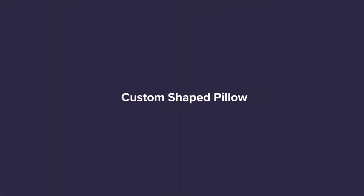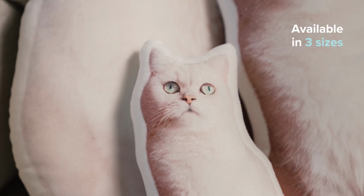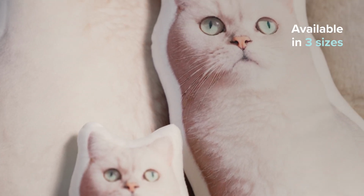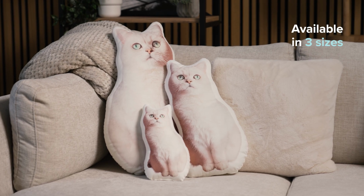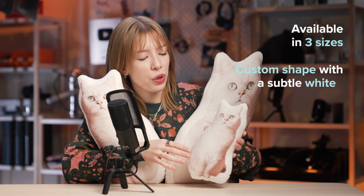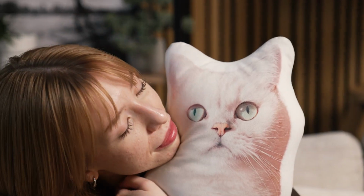Staying in the home and living category, I want to introduce a personal favorite, custom-shaped pillows. You can create any shape in 3 different sizes. It can be 10 by 10 inch for a small one, 16 by 16 inches for a medium one, and then 22 by 22 for the large one. You get this print with a white outline around it regardless what you create on it, but it's created to the custom shape of your design.